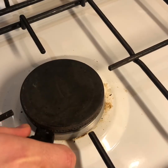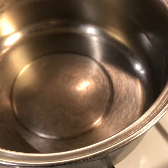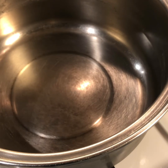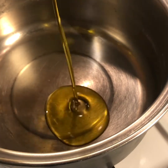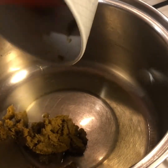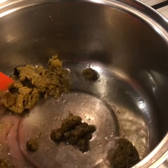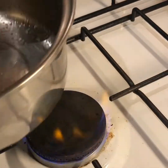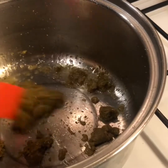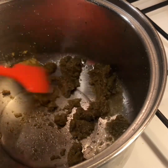Back on the stove, we've got a sauce pot over medium-high heat, and we're just going to add a couple tablespoons of a neutral oil. I go in with about 4 tablespoons of that green curry paste. Just letting those aromatics and spices bloom a little bit in the oil. Turn your heat down if necessary. You really don't want to scorch your paste.